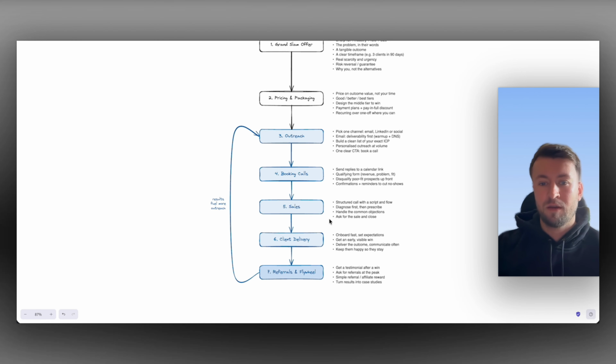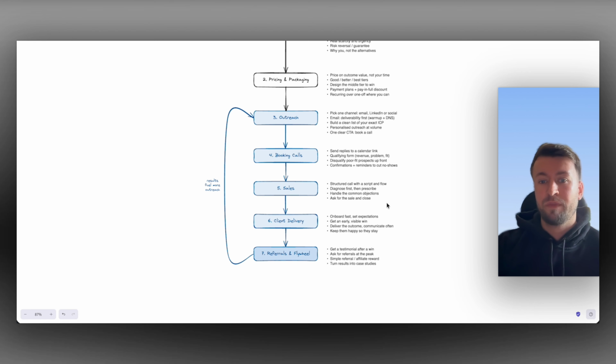The next piece here is client delivery. With this as well, once you've got them closed, you've taken the money, you've let them know what's going on, you book in your kickoff call for client delivery. You want to get them onboarded as soon as possible to get things moving. Set expectations as to what a quick win will look like. If you can get a quick win within the first couple of weeks, you're absolutely flying, because they'll instantly be like, yep, this is worth the investment. I trust these people. They know what they're doing. They did exactly what they said they would.